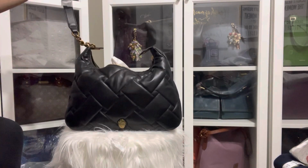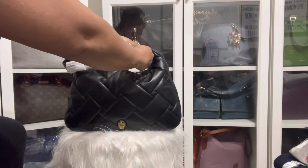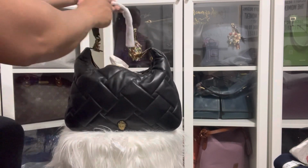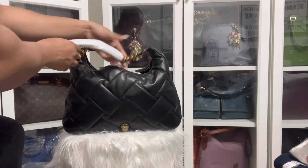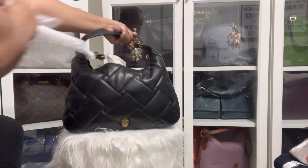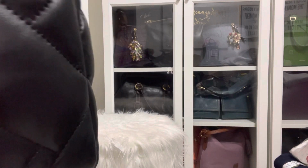I don't know. I hope this is not going to be an issue. It is a beautiful bag, but I don't think this is... Okay. Let's get through the bag. Oh my God, why did they put... I like that they put so much stuff, but goodness. Okay, let me just zip it up so you guys can see it.